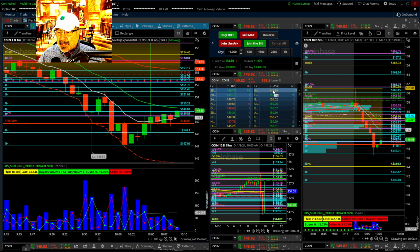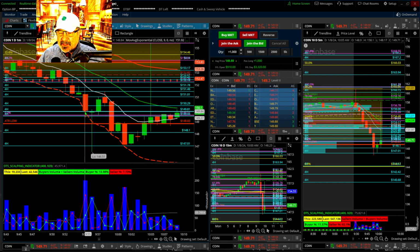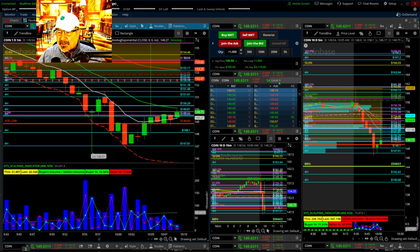Now we're looking for it to break 150 even. That's a dollar amount that you want to watch because a lot of people will be trading right at that amount. So you can see it kind of stopped here a couple of times at that amount. So let's see what it's going to do here. God, it already fell off again.